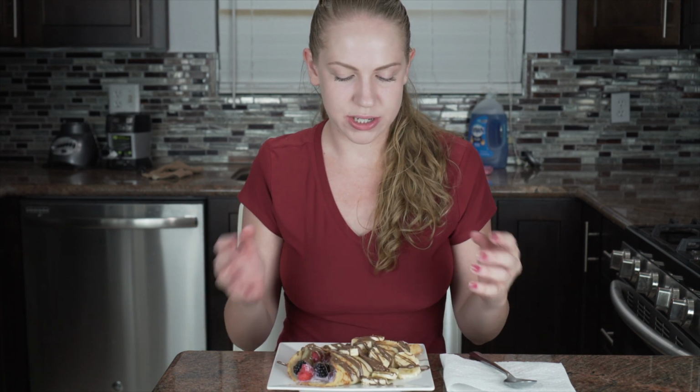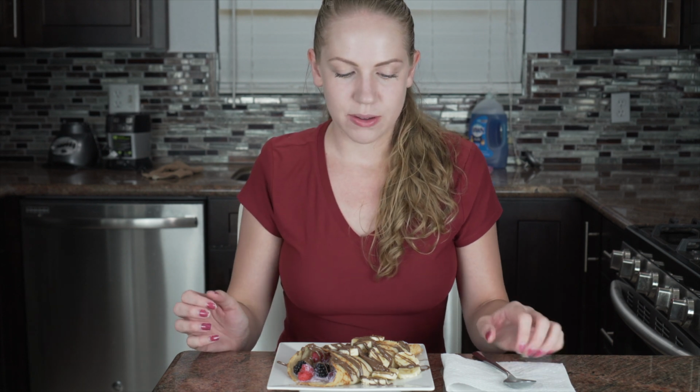It looks fantastic. It looks delicious. I'm pretty sure it's gonna taste really good. I love bananas and Nutella. Whenever I think of the word crepes, I always think about bananas and Nutella, because that's literally my favorite when it comes to crepes. But I also love berries, so I was like, let me put both together and see how it tastes.